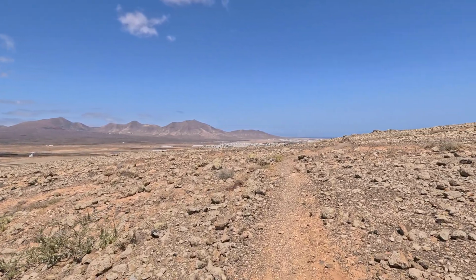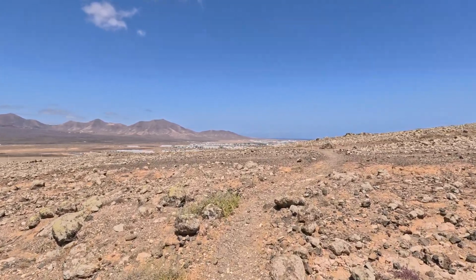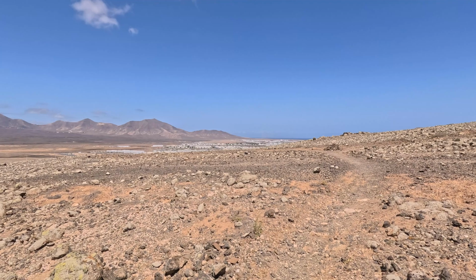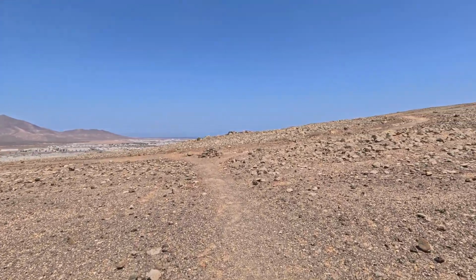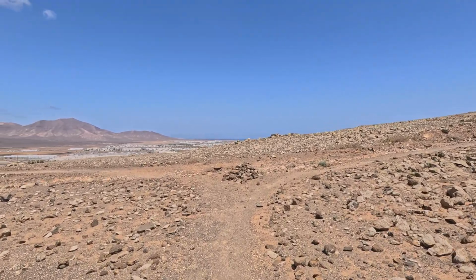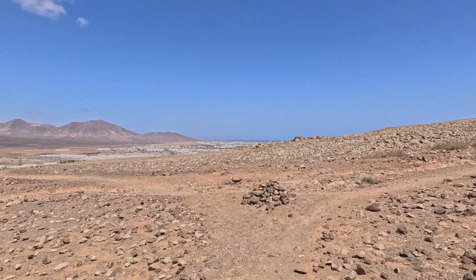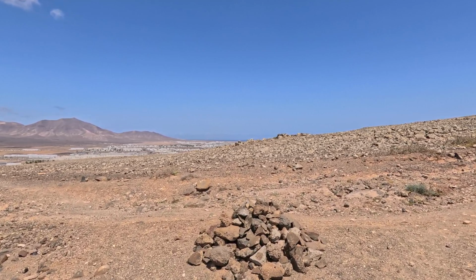Then as you get further along, you see the town of Playa Blanca starts to come into view. The residential areas of El Pueblito, Montaña Roja, and then you can see right across to Rubicon and Papagayo beaches.